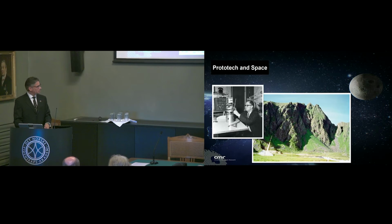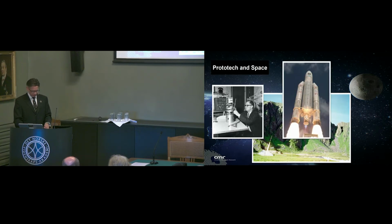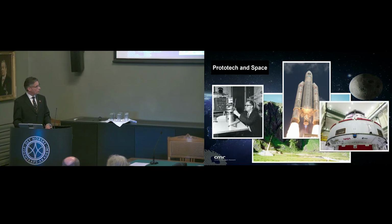A little later, some years later, we got to play with bigger rockets, developing the gimbal joint for Ariane 5. And currently, we're also working on hardware towards space. We are delivering hydrophobic filters to the Orion spacecraft, which will bring humans to the Moon and Mars in the coming years.